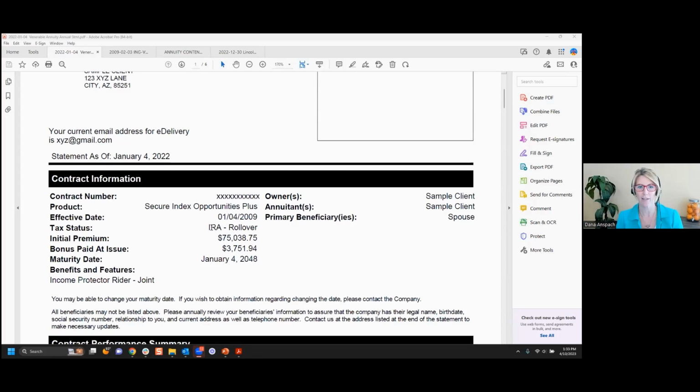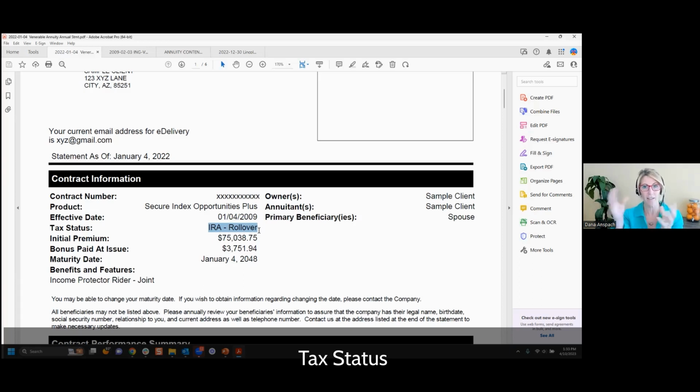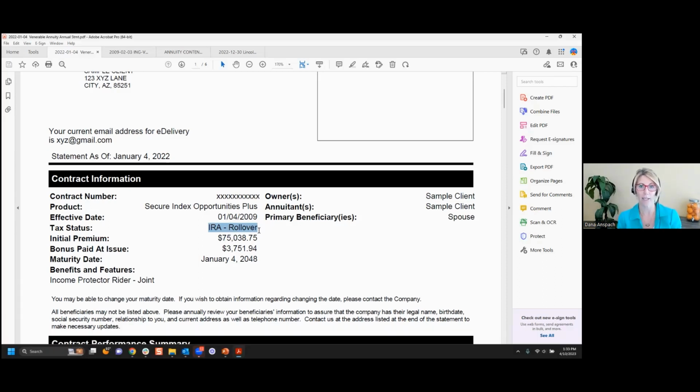We can look back and see that it's owned within an IRA. So it's important to know that you can own an annuity just like you can own a stock, a mutual fund, or a bond inside of an IRA. And that means whatever tax rules apply to the IRA also apply to the annuity. So there's no special tax treatment for this annuity since it's in the IRA. The IRA tax rules will trump any other tax rules.